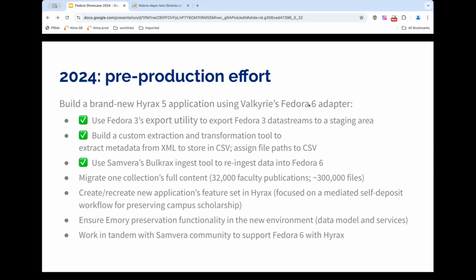We're also doing work to ensure that, deeper down within our team, we support preservation, so long-term access, and that gets into the data model and services kind of under the hood that we provide related to these types of collections and content. And as Heather mentioned earlier, we're part of the Samvera community effort to support Fedora 6 with Hyrax.